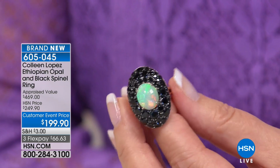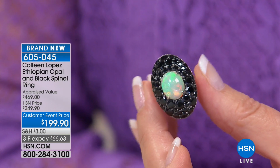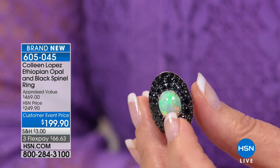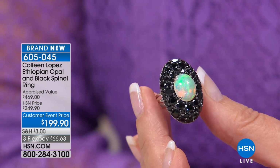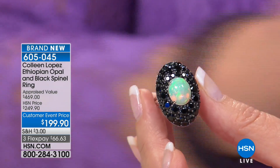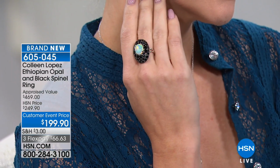I am thrilled that you're here this afternoon because it appears to me these will completely sell out, and I do not know that we'll get this back. I do know that we could not get a single solitaire other opal that size, and at $199.90, that completely boggles my mind. I am thrilled to be able to offer you such a beautiful piece of jewelry at under $200. I know you're making an investment, but I also know you're getting something very rare, very beautiful, something that you will have forever.